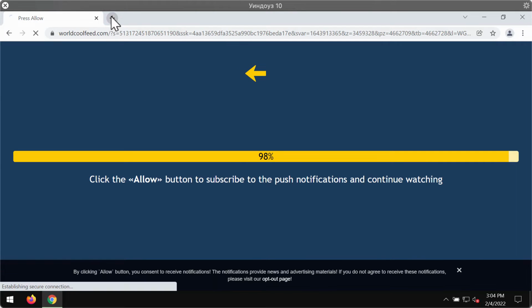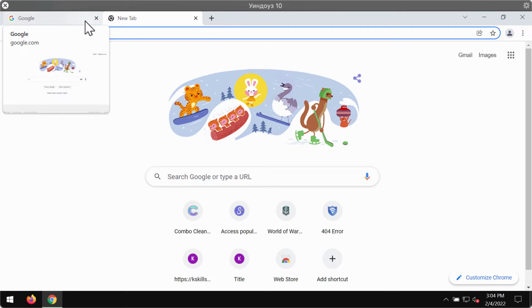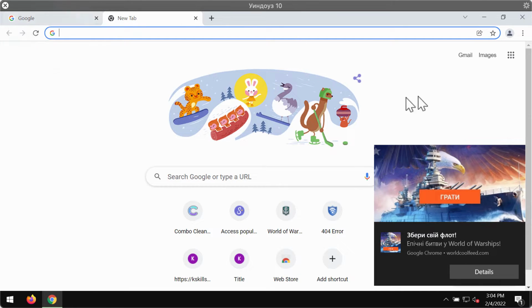When the Allow button is clicked, the browser gets hijacked with multiple advertisements. These ads may periodically start attacking the screen and extremely annoying customers. Some of these ads you can see already. Most likely these ads do not display any decent content. Instead, they really annoy people.